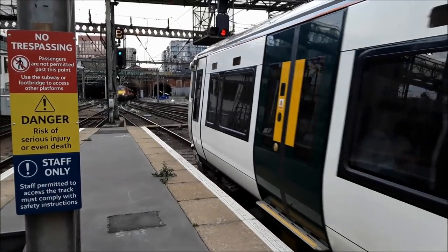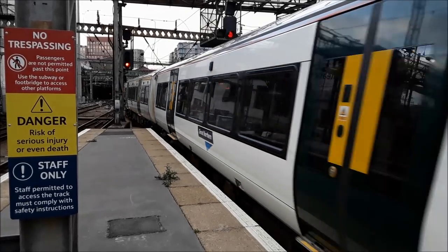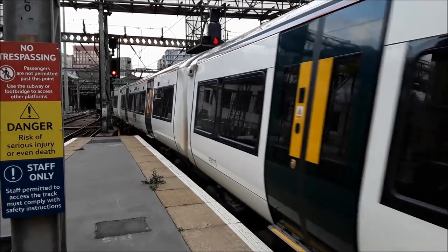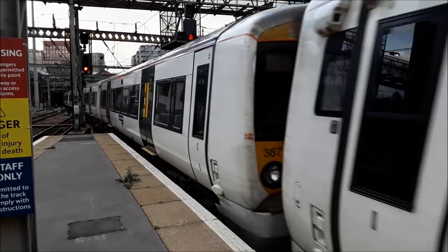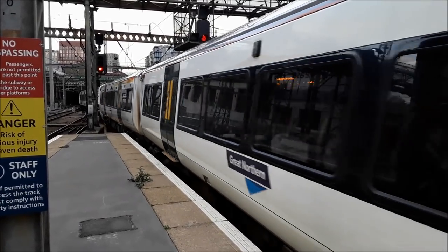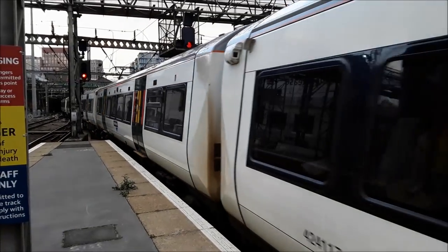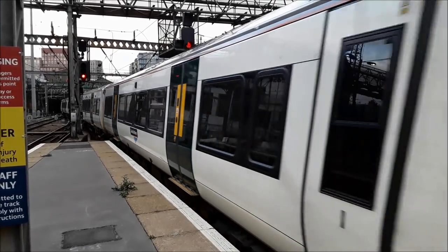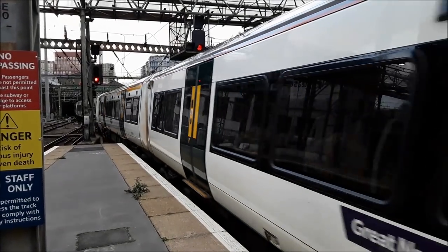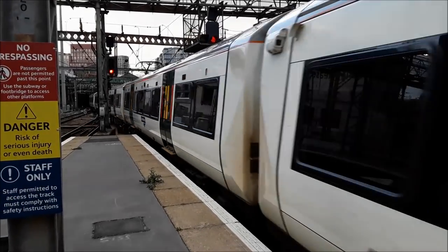As we have another LNER 225 set coming in. On the rear of this is 387117. The 82 I couldn't tell you. They may very well depart in my stay here, so we shall see what happens. Oh no, 387119 is on the rear. This is another three car set. Three train set combination? No. How about try three train consist? That one works, we'll stick with that.